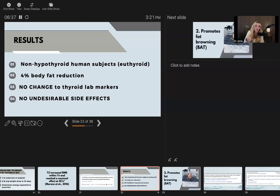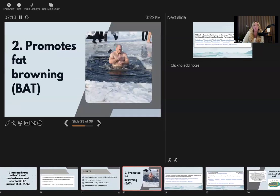Now we'll get into a scenario and I'll tell you about my experience here with my bodybuilding days back in the day. I'm going to save this story. But let's just say that bodybuilders, competitors, will absolutely take T3 to burn body fat. But the problem is it absolutely affects their thyroid lab markers. It affects their thyroid and it puts them in a hypothyroid state when they don't have to be. And now they're relying on thyroid medication the rest of their life. And again, no undesirable side effects with T2 on non-hypothyroid human subjects. It promotes fat browning.